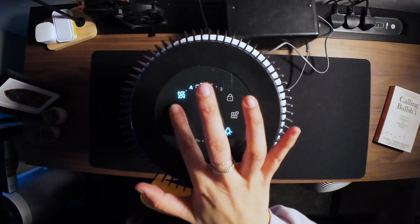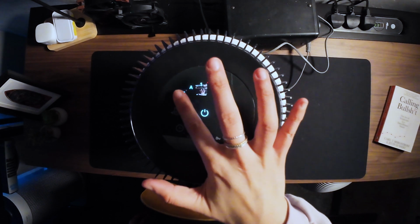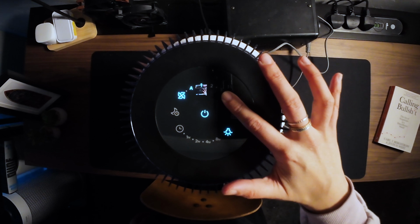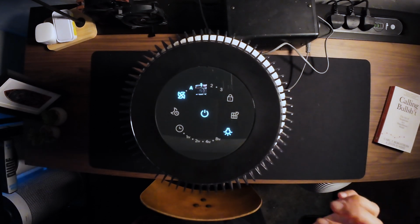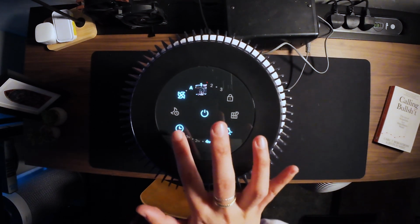Going back to the design of the Airmega 100, the control panel is touch-based and sits on a dark, translucent grille at the top of the device, with a power button right in the centre. Moving clockwise from left to right, you get a button to engage sleep mode, a button to set fan speed, including auto mode, child lock, a filter replacement indicator, a button to switch between AQI and night light, or to turn off the lights, and finally a button to set a timer for 1, 2, 4, and 8 hours.